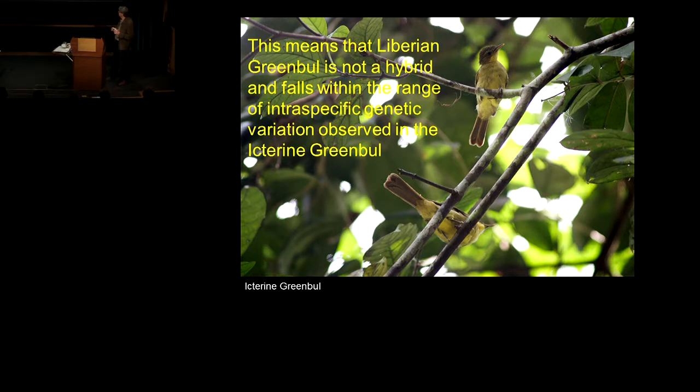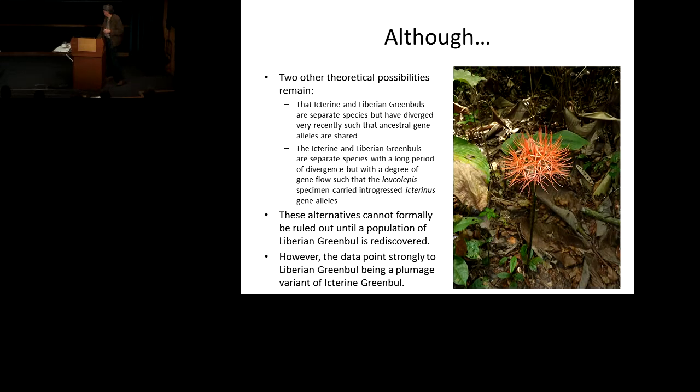And as it says there, the range of intraspecific genetic variation observed in Icterine green bulbul easily encompasses the Liberian green bulbul. However, because of the poor quality of the Liberian sample, in theory a couple of other possibilities exist. One is that Liberians and Icterines are separate species but have only diverged very recently, such that they're still sharing a lot of their DNA, or that they separated a long time ago but are still interbreeding, in effect. But both of these contingencies are thought to be extremely remote. But they can't actually be formally ruled out until another population of Liberian green bulbul is rediscovered.